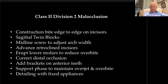These are the principles of twin block treatment of class 2 division 2 malocclusion. The construction bite is edge to edge on the incisors. We use sagittal twin blocks, and a midline screw to adjust arch width if required. In addition to the sagittal screws, advance retroclined incisors, erupt lower molars to reduce overbite, correct the distal occlusion, and add brackets on anterior teeth if required. The support phase is to maintain the overjet and overbite and can be followed with detailing with fixed appliances.